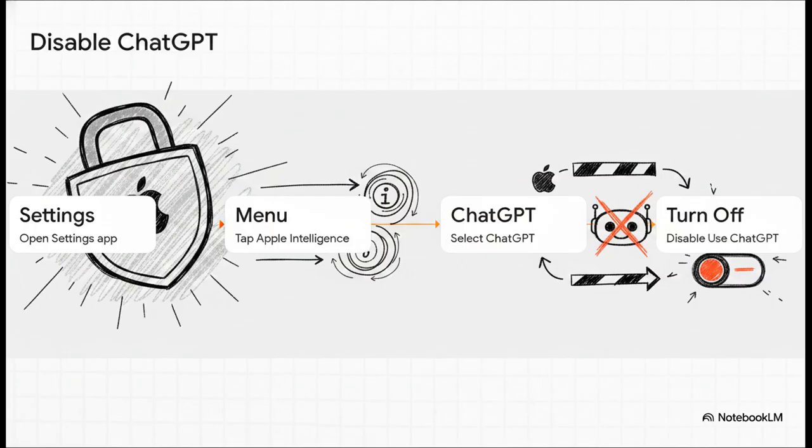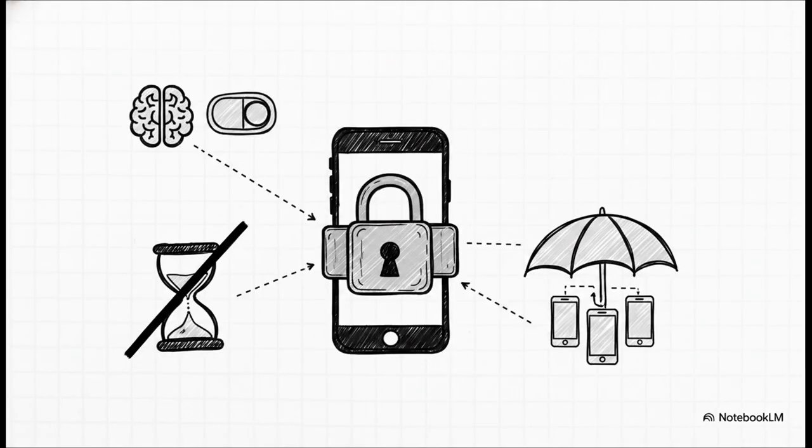Now, for absolute protection, especially if you're managing devices for kids or an entire enterprise fleet, you can lock things down even further. You can block ChatGPT completely using screen time restrictions. Or, if you don't want your device constantly mapping your personal data into mathematical vectors in the first place, just toggle off Apple Intelligence entirely in the settings. For corporate environments, IT admins can even use MDM profiles to globally block these AI features across all their devices.